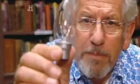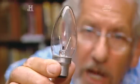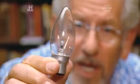The American inventor Thomas Alva Edison is usually credited with the invention of the light bulb, but actually he was beaten to it by Joseph Wilson Swan. Now, the critical thing about the light bulb is the filament in the middle. That's the bit of very thin wire which glows extremely hot and gives us our light.